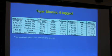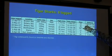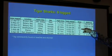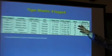This is the 6 tiger sharks we've had tagged. I should have had the boats here, but this one was the 100 kilo one off Botany Bay that you guys tagged. Yep. And that tag was out on the shark for 58 days. By the way, the tiger sharks had not really been tagged with these tags before. We got the money for this from the Recreational Fishing Trust, from saltwater fishing licences.